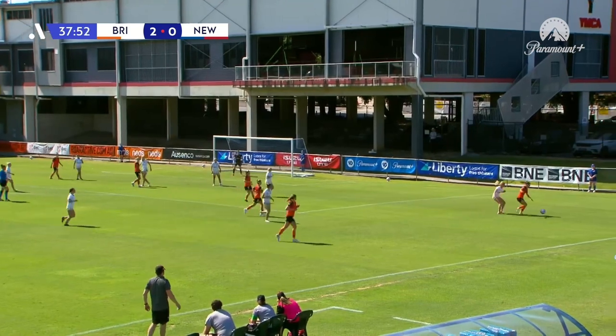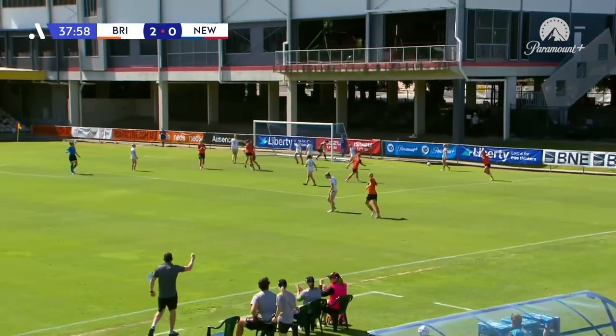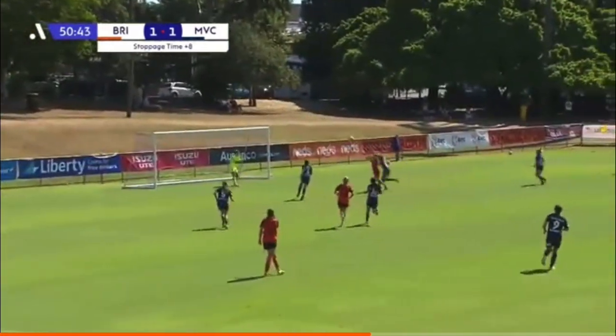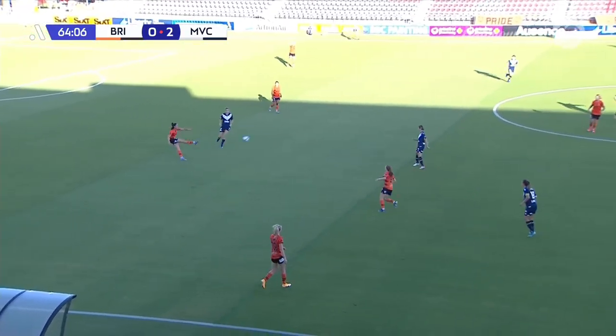Connors. Marked by Clough. Connors does well. Delivering now. And put away. In her. Lovely touch from Connors. Nice early ball into the box, and it's a great delivery. Just happy to sit back.